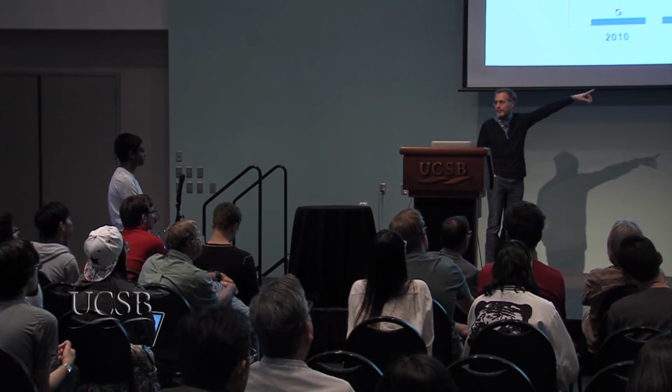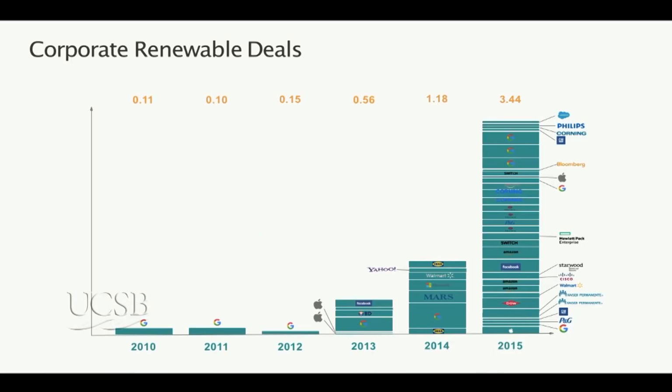Yes. So this is 2010 to 2015, and the y-axis is gigawatts. The number at top shows you how many gigawatts were bought by corporate buyers, so by companies, right? And then the stack is just the different deals. We were the only ones in the first 3 years, right? So this was our first renewables deal in 2010, et cetera. And then over here, Apple did some small deals, Facebook did one, right? Mars, et cetera. So that's the total amount of renewable energy that was directly purchased by corporate buyers bypassing the utility, right? So that's what this graph is. And the stack is just the different companies that add up to 3 gigawatts in 2015.